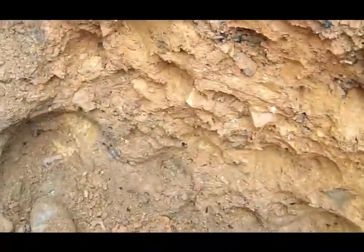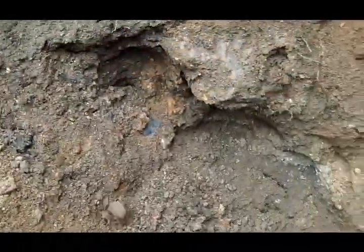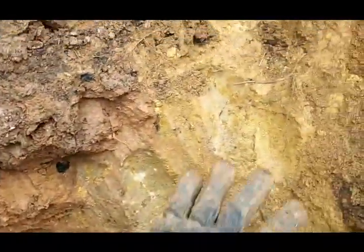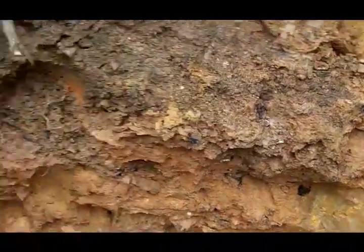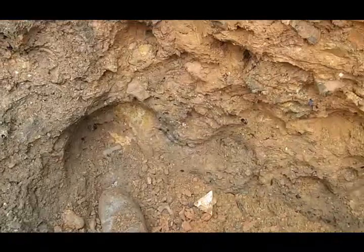Boy, I wonder how all this clay got mixed in with all these bottles. A lot of clay. You got an ashy layer over here and just solid clay over here with sand. And the milk bottles are coming out over here. Yeah, and there's tons of bottles right there. So I'm gonna dig away.